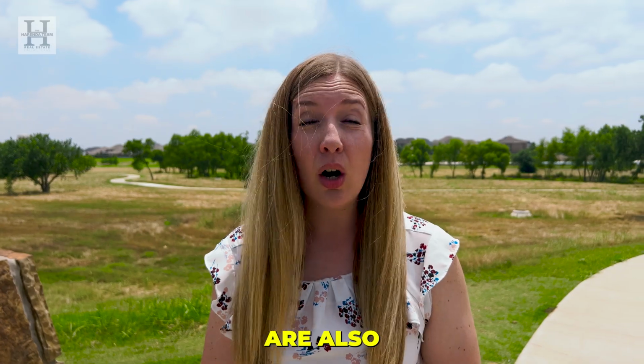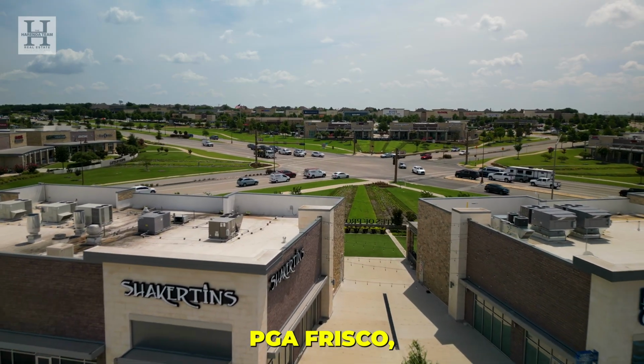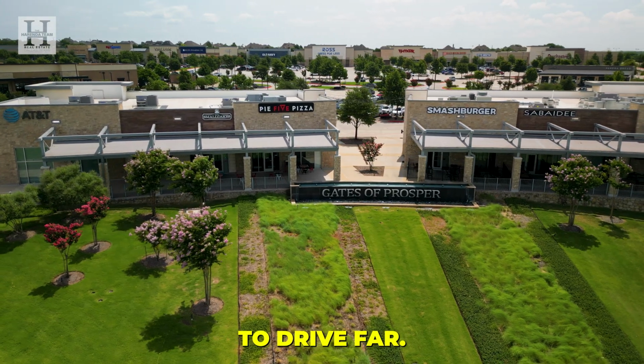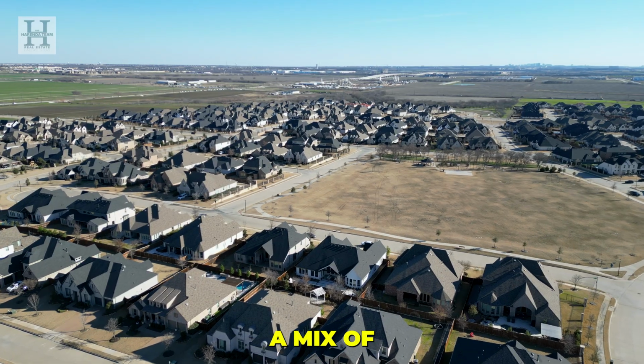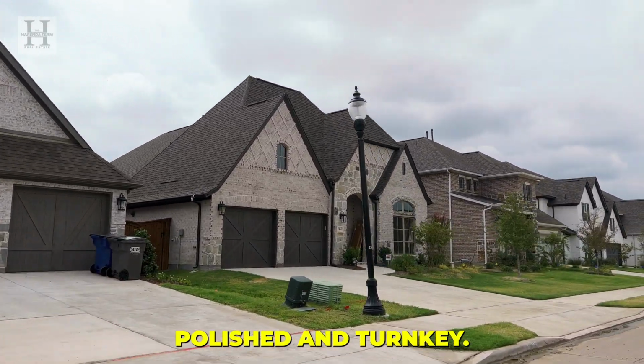Retail and dining are also more built out in Prosper. You're closer to places like the Gates of Prosper, PGA Frisco, and you have easier access to shopping, medical facilities, and entertainment without needing to drive far. The town has attracted a mix of executive-level professionals and move-up buyers who are looking for something polished and turnkey.